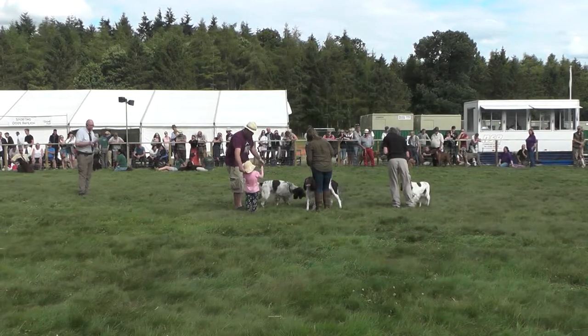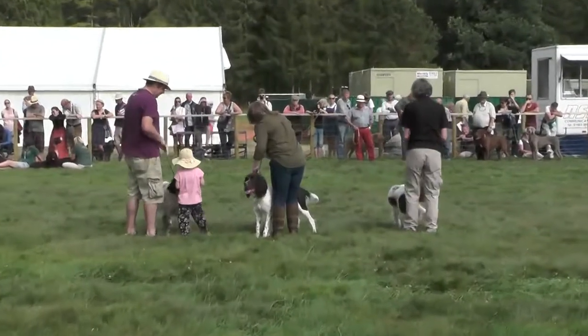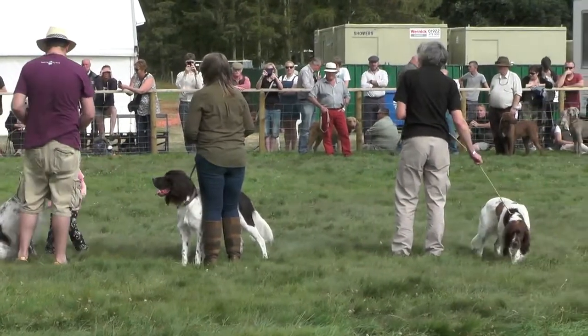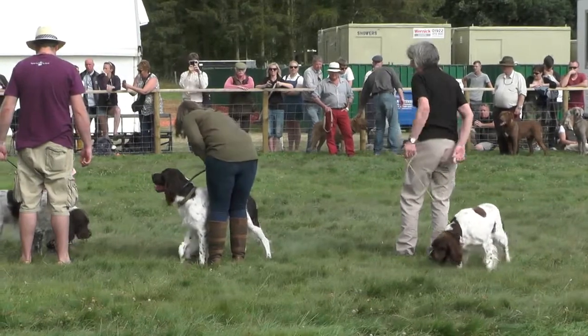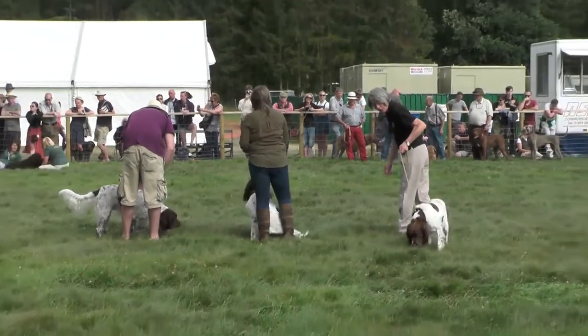They're a medium-sized dog, as you can see, with a white and brown coat. They've got a feathered foreleg and tail and a very open and friendly face. They hunt, point and retrieve, and they are an incredibly versatile dog. Intelligent and intuitive, and they work well with their owners.